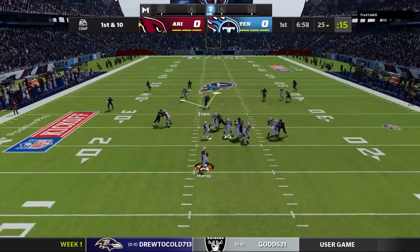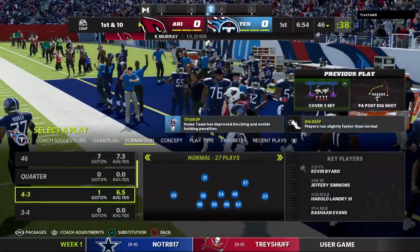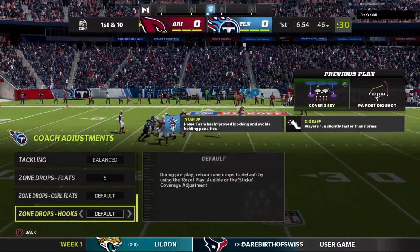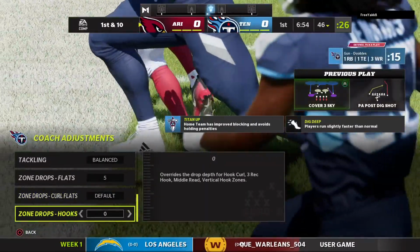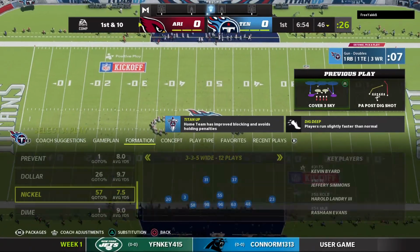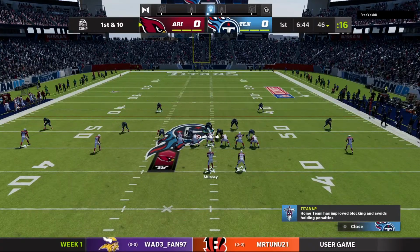Play fake. Murray. The catch made by DeAndre Hopkins. And he'll be out of bounds, but able to get it up past the 45. And a nice gain at 21 yards. A big hitter to start the drive has him up near midfield here for 1st and 10.